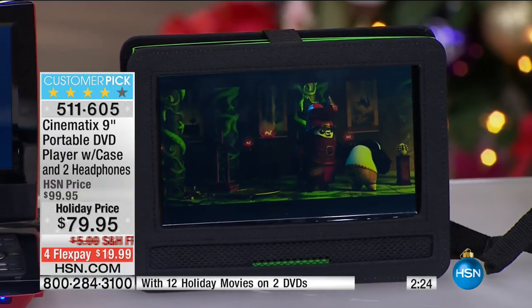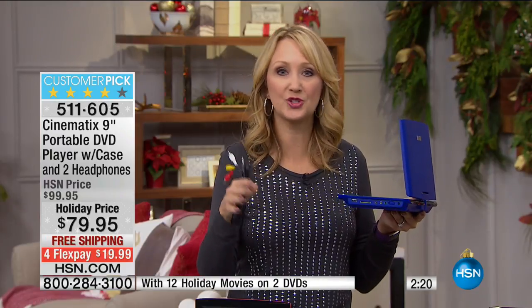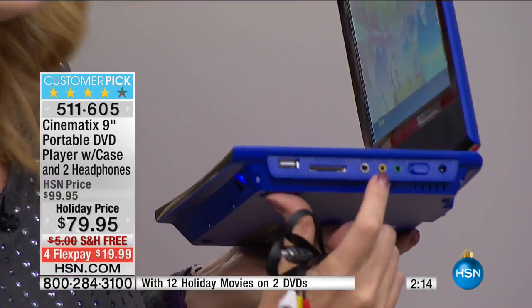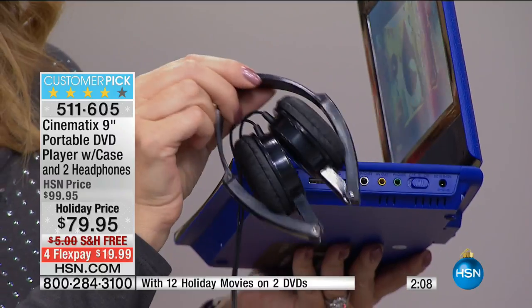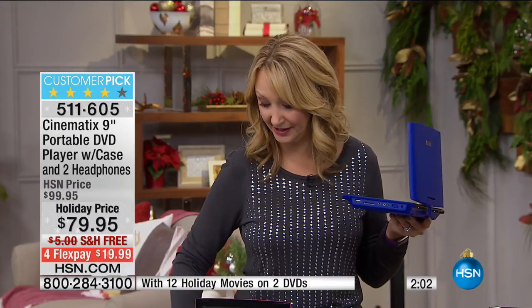You're getting all the cables. So AV out. This is going to plug into any TV in the hotel room, in your master bedroom, in your guest bedroom, and now you can play movies on your big TVs with this DVD player with the yellow port right here. You have dual stereo headphone jacks, and we're including two of these plush, cushy, comfortable sets of over-the-ear headphones that are so nice. They're really good, really high-end.